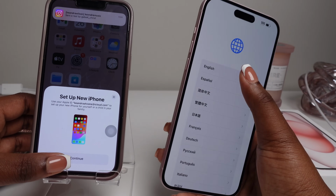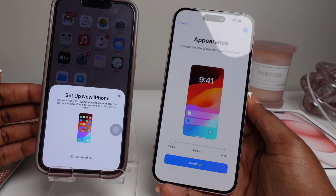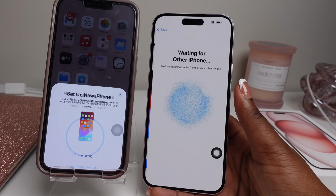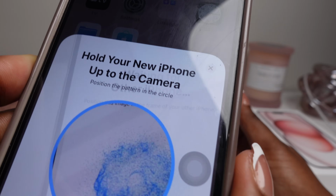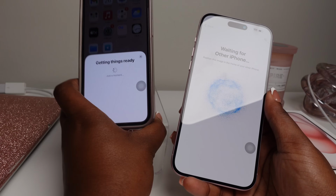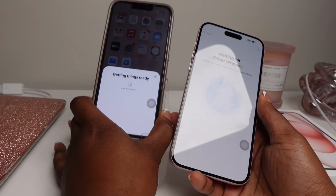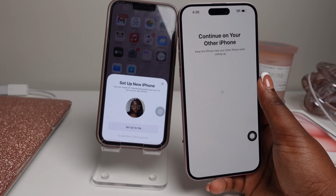So anyway, now I'm finally starting the process, just going through the whole setup. This is the appearance. I'm keeping it at default. And then I'm just completing the process of setting my phone up. I really probably am just going to play some music and let y'all watch this process because it's not a tutorial. I don't feel like y'all have to hear me explain everything.